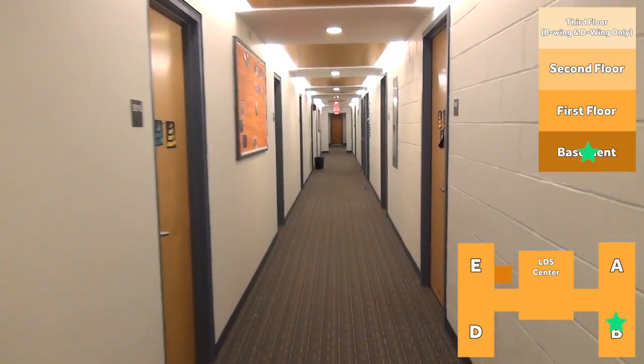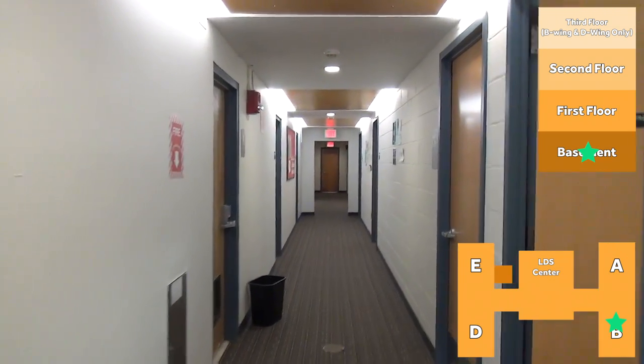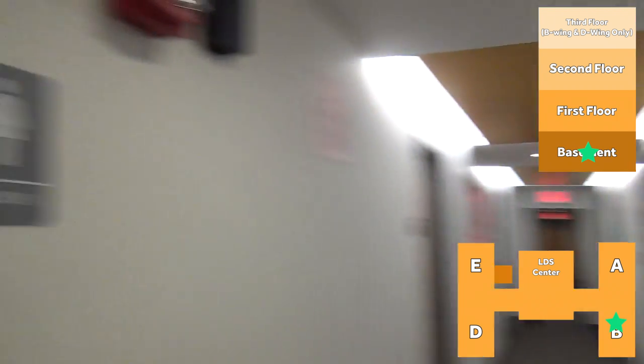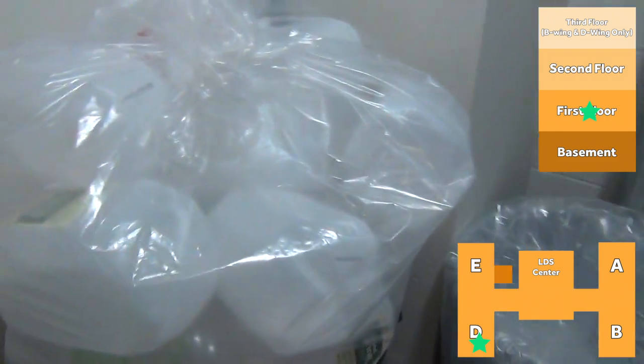This right here is wing B0. Wing B0 is the gender inclusive wing of Benedict College. As you can see, it has an all gender restroom, as well as a women's restroom and a men's restroom later down the road. Every wing has their very own recycle and trash room, so taking out the trash shouldn't be that big of a deal.